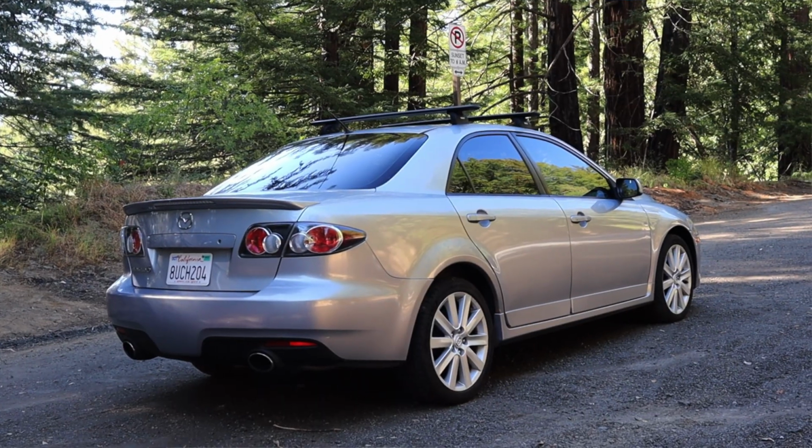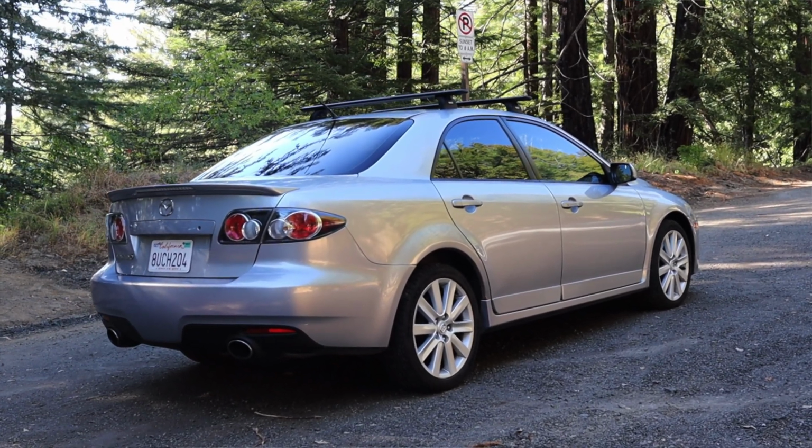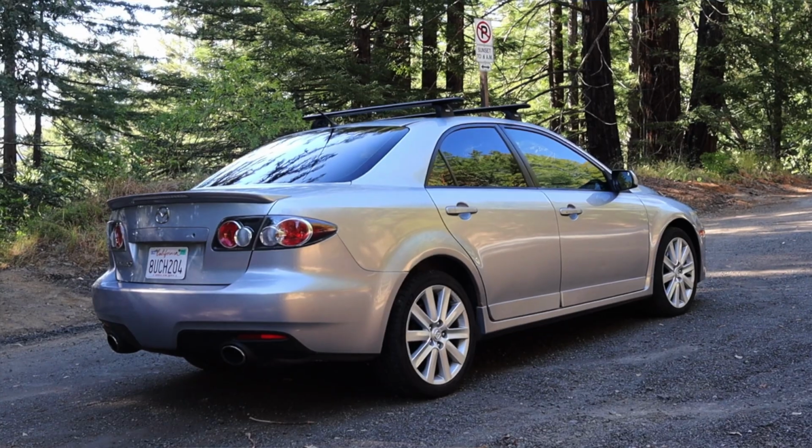Now, if you can't tell already, I am super excited to be driving this Mazda 6 for two big, bold reasons. First of all, I've always wanted to drive one of these. Never have. However, I learned how to drive stick shift on a Mazdaspeed 3. So, kind of in that family.